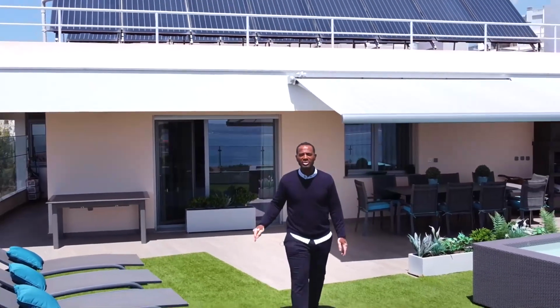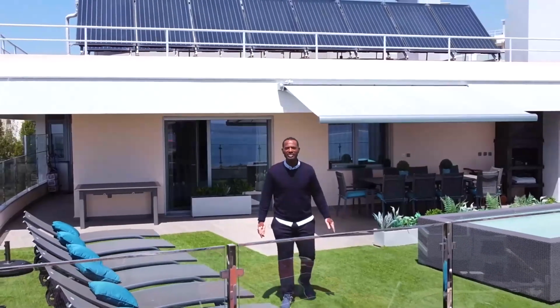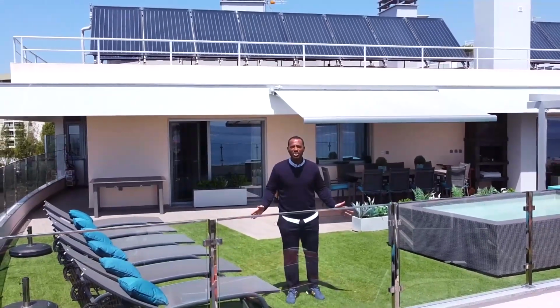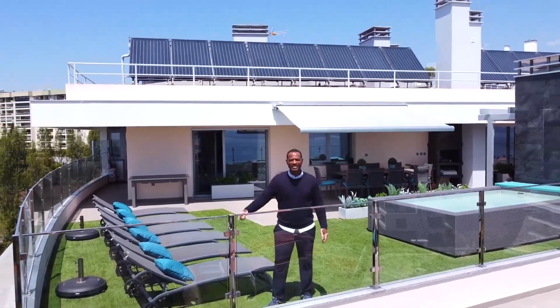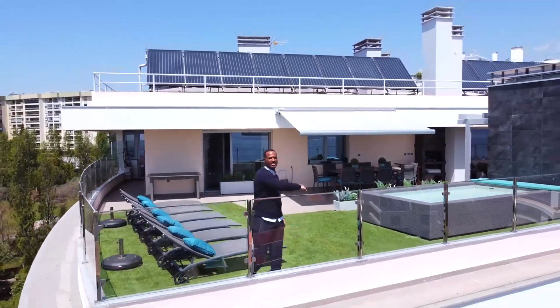Penthouse apartment here in Oeiras. 220 square meters of private rooftop terrace area. Here you would have a front row seat overlooking the ocean view, sunrise and sunsets. Come, let's go check it out.